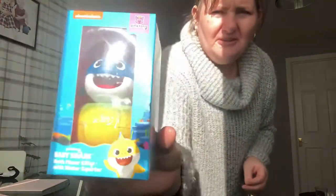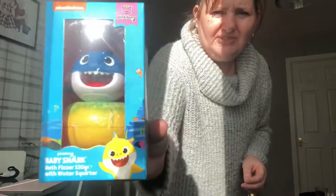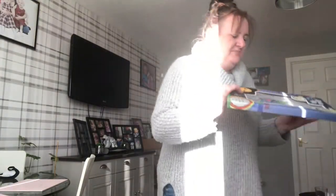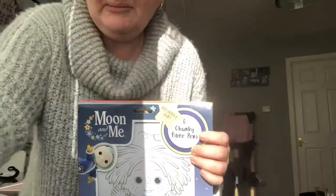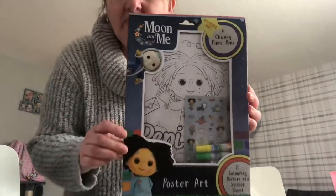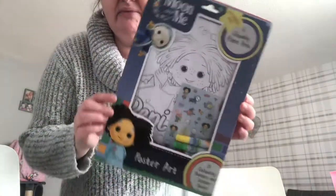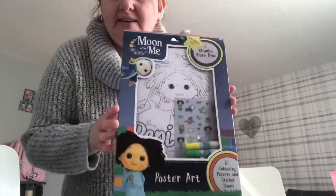I got this to go buy for Christmas present for my grandsons. Just a baby shark and like a bath fizzer. Little stocking fillers for the grandchildren. This is annoying that you can't see. Let me change positions, guys. Oh, is that better? Yeah, that's a bit better. Right, we've got this Moon and Me, like a colouring thing. Cheap and cheerful. This was only like 99 pence. And yeah, it's going to be put away as a stocking filler for the grandchildren.